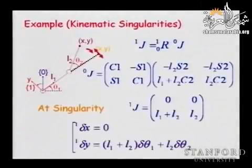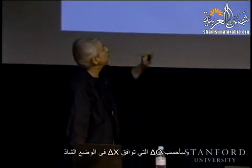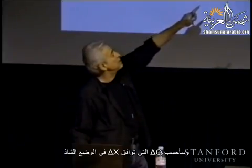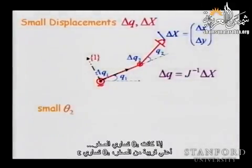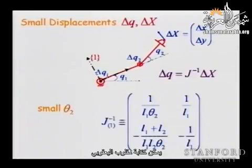All right. So let's go to the next slide. So rather than computing the Jacobian exactly, I'm going to make a small approximation of the Jacobian, and I'm going to compute delta Q that corresponds to a delta X where we are in that singular configuration. So if theta 2 is very close to 0, so theta 2 is epsilon, you can write this inverse of the Jacobian.